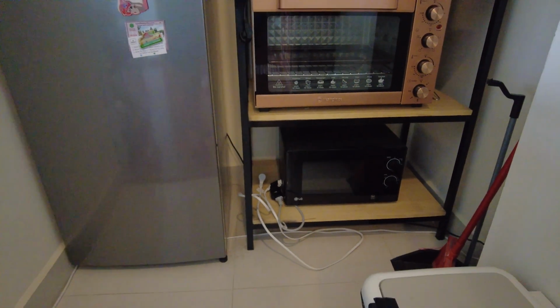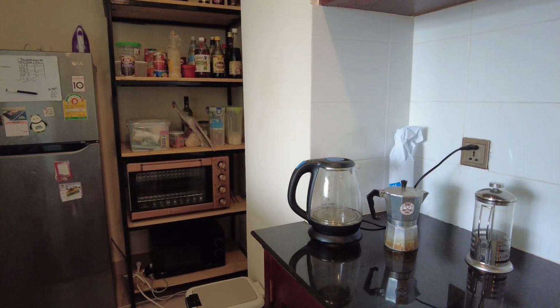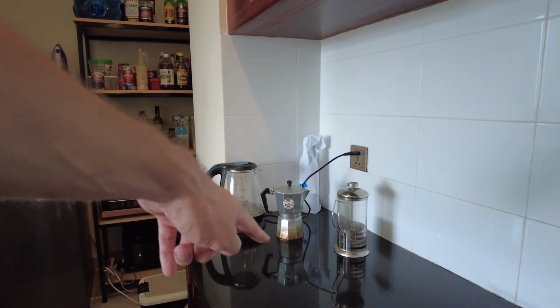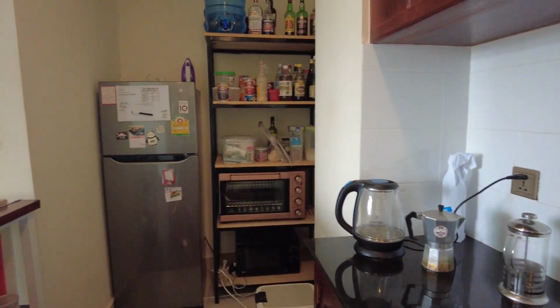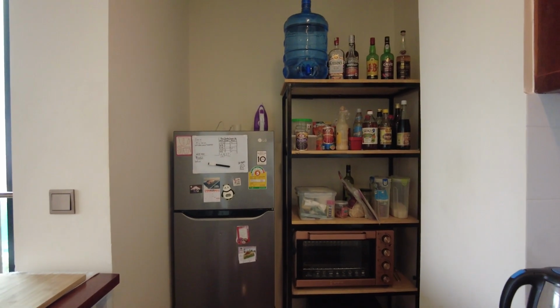There's an extension cord you can see there that we'll just plug into the wall over here whenever we need it. Usually for the oven, we'll either pick it up and move it on this counter spot, or we'll put it outside on the balcony to cook because it does heat up the apartment.